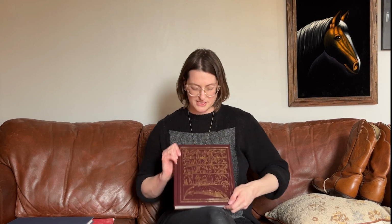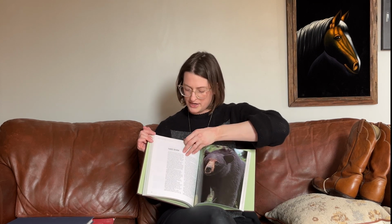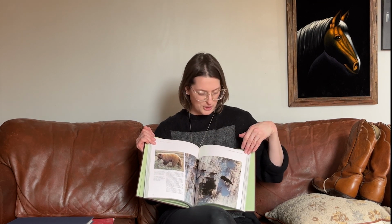I already removed the dust jackets on these because I think they're prettier, and I'm going to use the majority of these for decoration upstairs. This is so pretty, and it's a National Geographic book, so you know the pictures are super awesome. Some raccoons. It's Wild Animals of North America, so really relevant to where we are, just in case we have somebody from out of the country staying up there. It's a really pretty book, in super good condition.